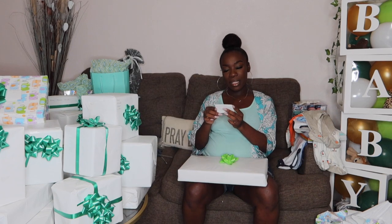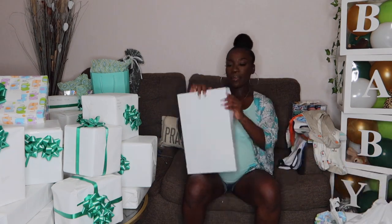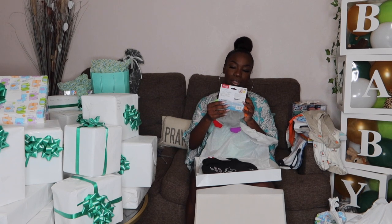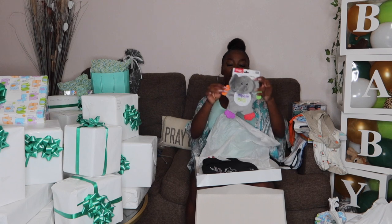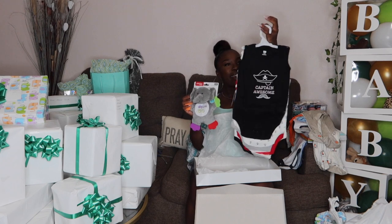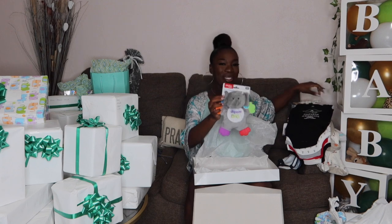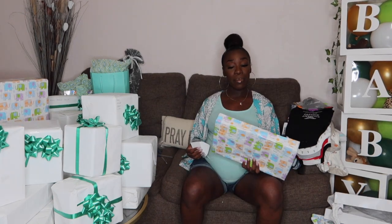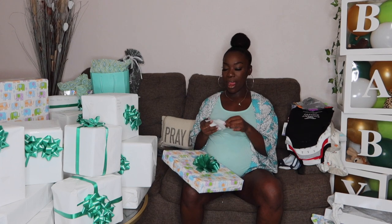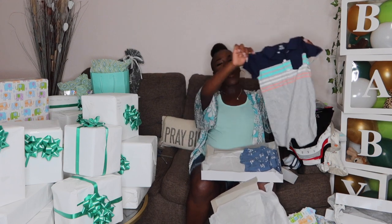To Zariah and Franz from Simone. This is a doll teether. Oh, this is cute. Oh, nice. Captain Awesome. And onesies. Very cute. Thank you, Simone. This is from Stacy. Safe delivery. Thank you. Ooh, we have a little robe.